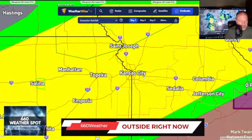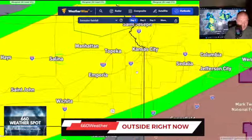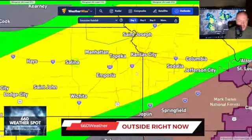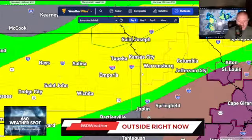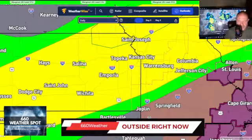Want to put up a couple of outlooks. First of all, the excessive rainfall. This hasn't changed since yesterday, but I think it might. This could very well be upgraded to a marginal. We're in the slight risk right now. Could be upgraded to a marginal later today. And that would include up to a 40% chance of some flash flooding incidents within the risk area. So we're going to be watching that today, and I will bring you that news if that does develop.